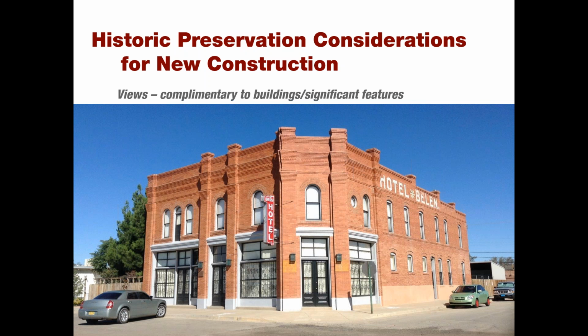So, an example of views, this is the Hotel Belen, the Belen Great Blocks project. The consultant that's working on that was very careful not to put any new trees in the streetscape in front of the historic buildings, because it's important that you preserve the views of those buildings. That's not to say you can't put any street trees in because you're going to block views. You just have to consider what are those historically critical vantage points, and make sure that you're not blocking those, and whatever you're doing is going to be complementary to that building or that significant feature.